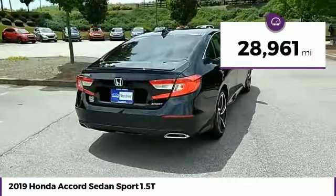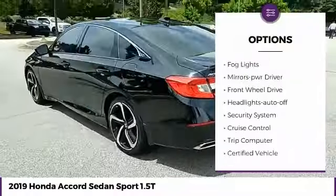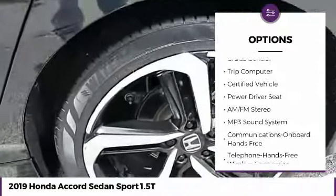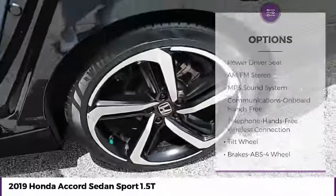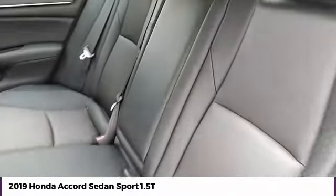Here are some of this vehicle's great options: traction control, daytime running lights, remote keyless entry, fog lights, mirror memory, FWD, headlights auto off, security system, cruise control, trip computer. This beauty is sure to make you the talk of the neighborhood. So call or drop in for a test drive today.